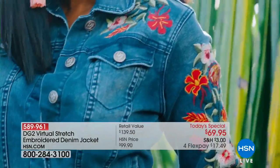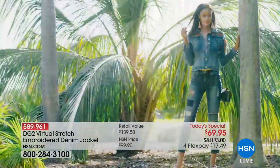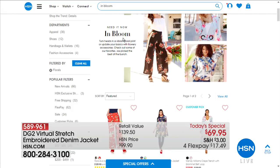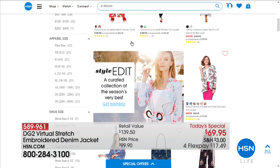See, you can kind of be part of our style edit, because our style edit is all about spring and highlighting the trends and the themes. So this is our today's special from Diane Gilman. Look at this. 5 different options and colors. Black, that's the one that I'm wearing with this beautiful embroidery. Gray, there's an indigo, a chambray, and this really pretty white as well. And if you're loving the floral vibe, like I am, then you're gonna wanna grab our today's special.